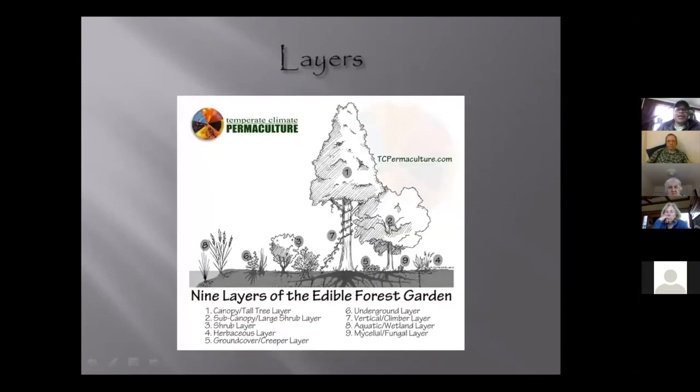Now this is a little something I threw in there. This is from Temperate Climate Permaculture, and I haven't seen much from them lately. Going back to the edible landscaping, I was talking about the tree and all the brassicas underneath. We can look at edible landscaping through the lens of the layered forest garden. This is what I mean by multi-strata, or architecture. We're looking at it in its vertical context.